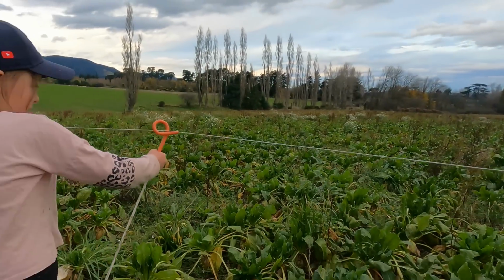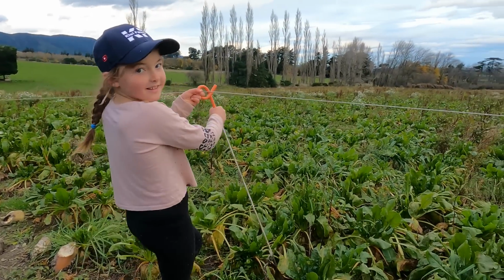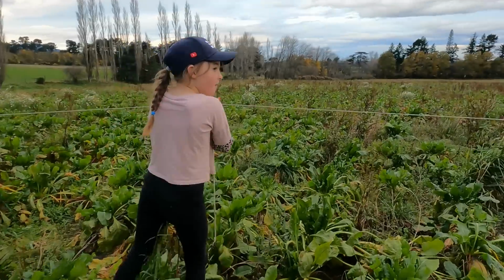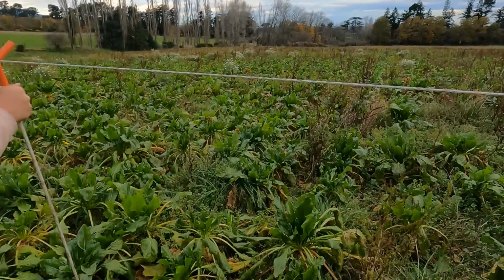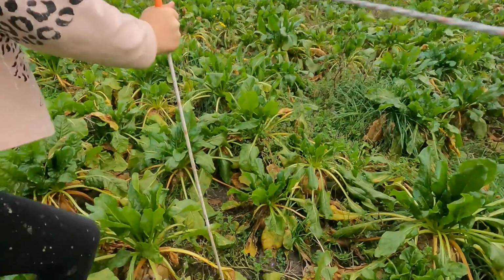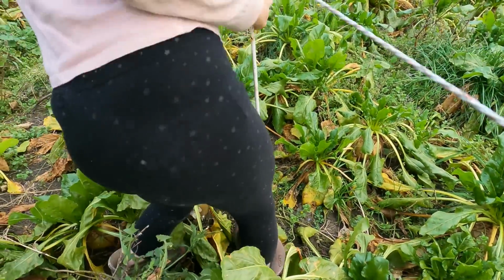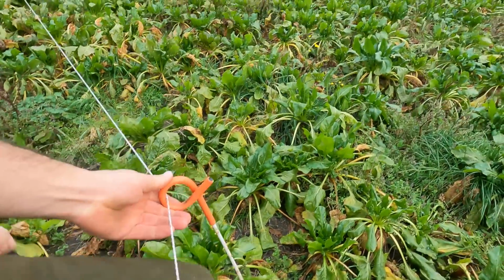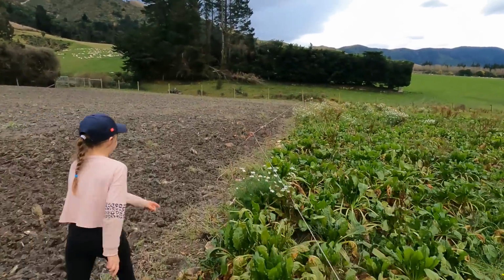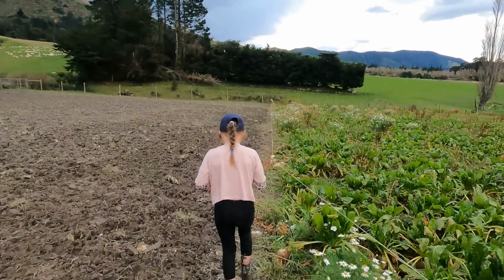Pull that out for me. Try and line it up. Lined up, you reckon? A little bit more, about there. Jump on that. Good stuff, and we'll continue on down here.